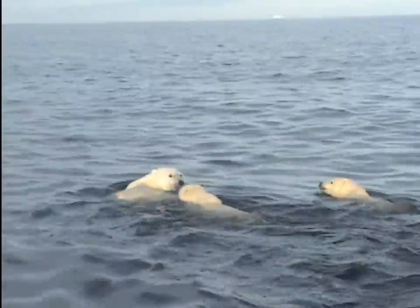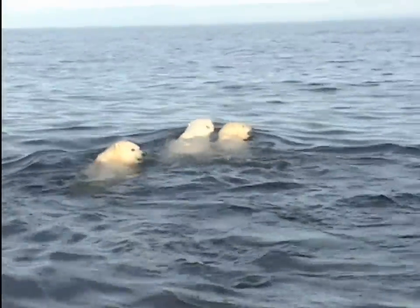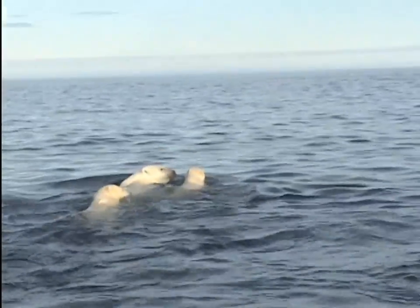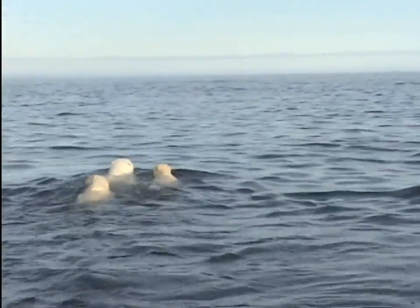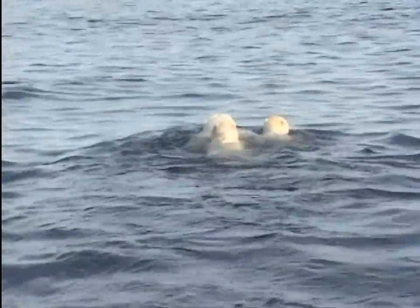Polar bears are comfortable in the water, and this mother is taking her two young cubs out for a swim. They can swim tens of miles in a day and have been spotted more than 100 miles from shore.